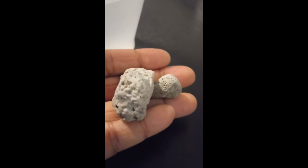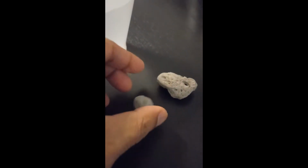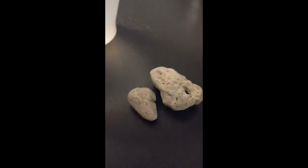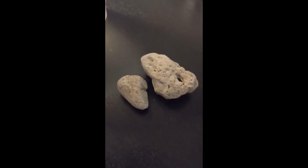Here are some stones that we found at the beach the other day. These are, you know, real stone. You can hear from the sound they make. Now, my son is going to demonstrate something. Let's see what's going to happen when we put these stones in the water.